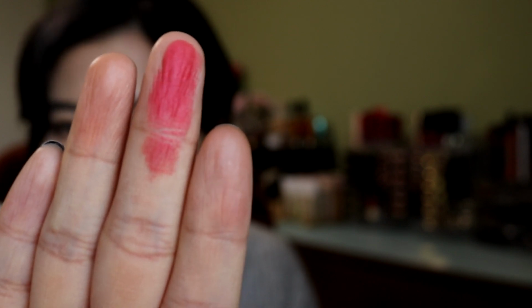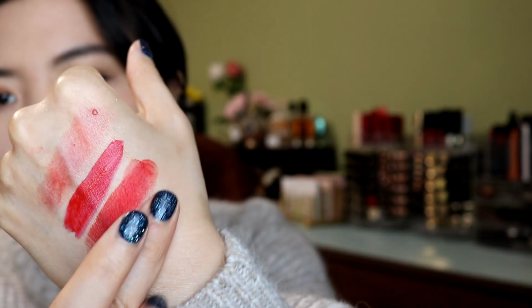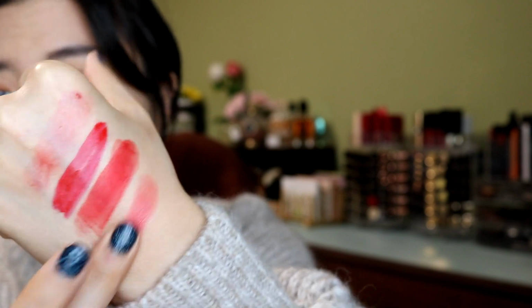Let me swatch. There is a little tiny sheen to it, like it's more of a satin. Oh, they don't swatch that red. How pretty this swatch is, it's very spring. I will swatch the balm first because it's easier to remove. Oh, I really like this color.